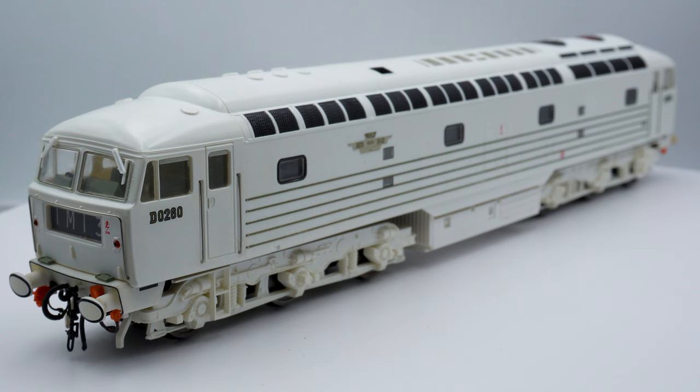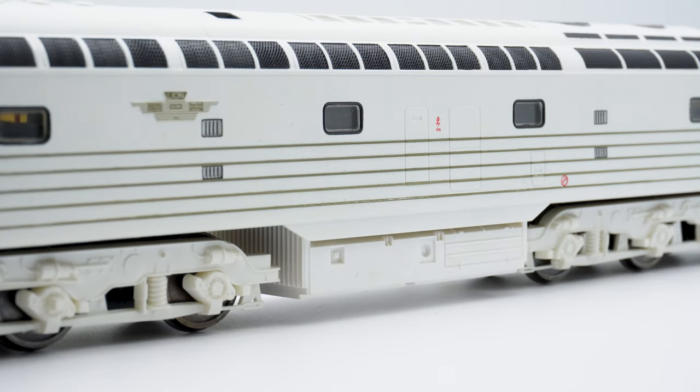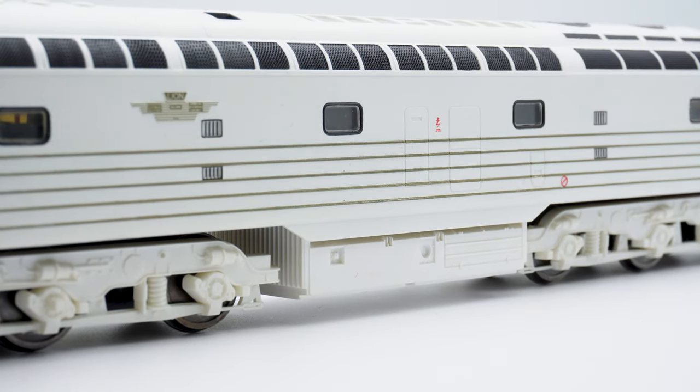I can't really criticize this too much. It's a 2011 locomotive. Things were a little bit different back then. The tooling was a little bit different. But overall, there are a lot of recessed little details here and there that I kind of pick up more and more as I look.